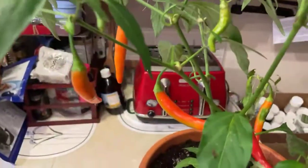So I've got about 6 different chili plants, and I'm going to show you one we've bought in from the glass house. This one is a long red chili. Have a look at it. Okay, just hold on, I'll just show you first. Right, there you go. Beautiful, so healthy, isn't it?